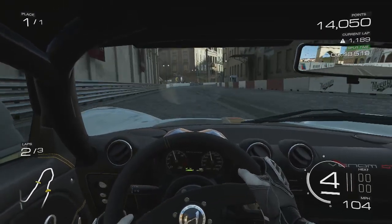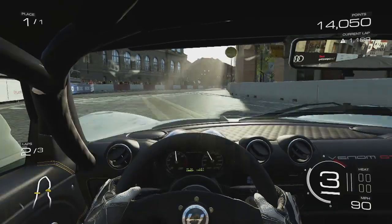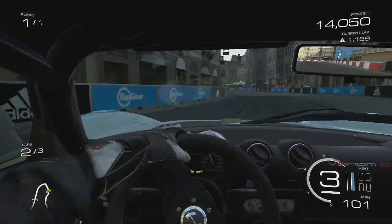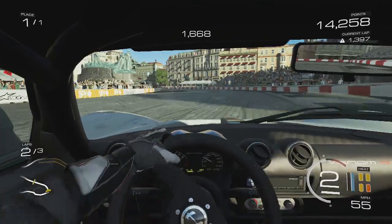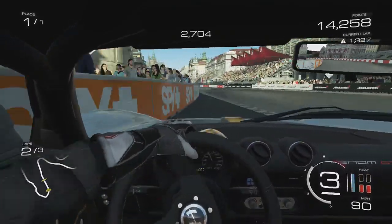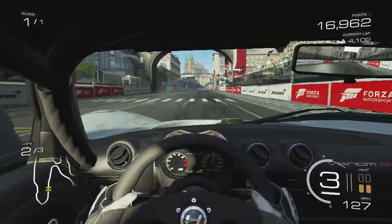You have to be gentle on the brakes, because if you lock them, then you've had it. You've really had it. Go. Uh-oh. I didn't want to go sideways there. The car decided to do it, not me. Oh god. Alright, final lap. Let's make this fast.